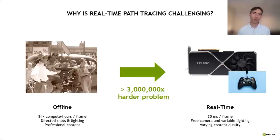And then third, for professional film rendering, the content and the art is often trained on what to do and what not to do to avoid breaking the render. Whereas in real-time graphics, many times the content might have some issues. It might even be user-created content. The content may be made for a rasterization engine that has very different requirements than a path tracer. So for all of these reasons, we say that real-time path tracing is at least a 3 million times as hard a problem as offline rendering.